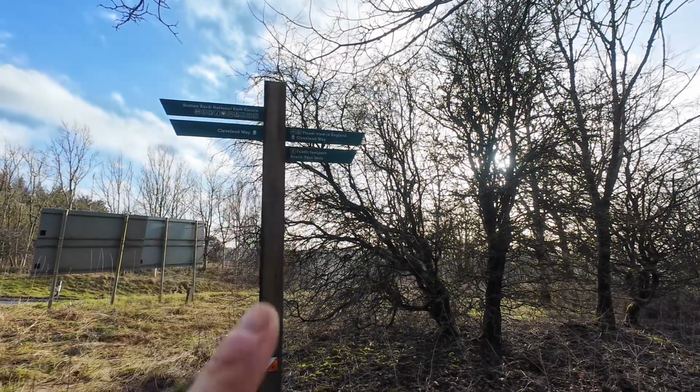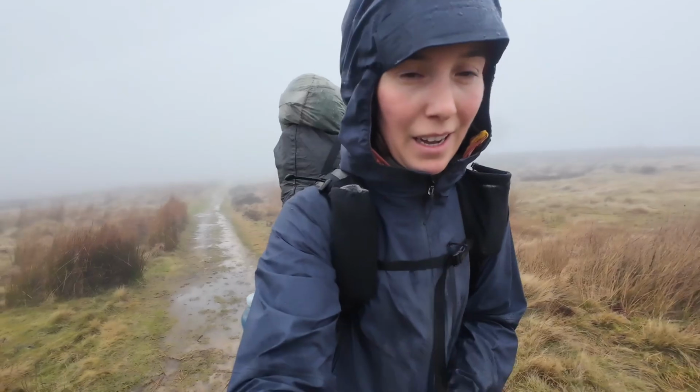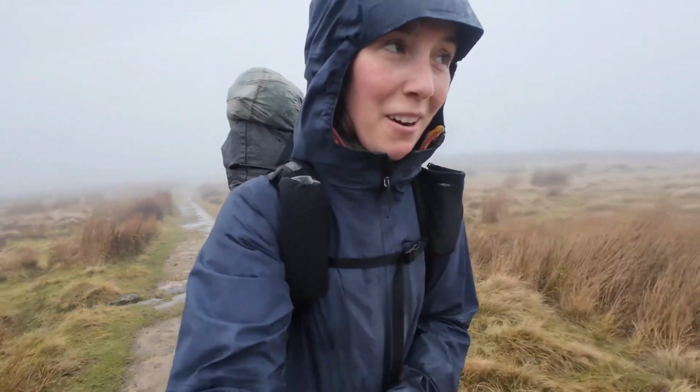The finest view in England. Let's have a look. Today's been so hard and so bad for Otto. I'm not feeling so great. It's so wet now. Stunning.